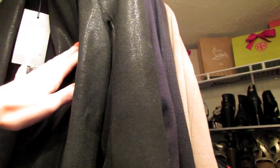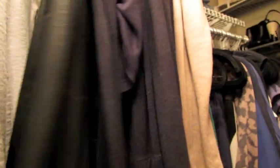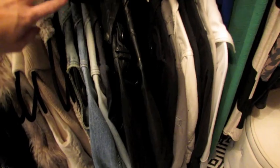I love this so much. I haven't gotten a chance to wear it yet. It's by Krisa. It's really pretty. I love it. I got it at Singer 22. And then, you know, some jackets. Down here, same thing. I have like my blue jean jackets.